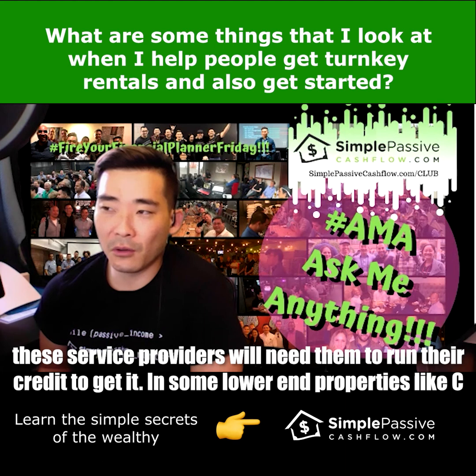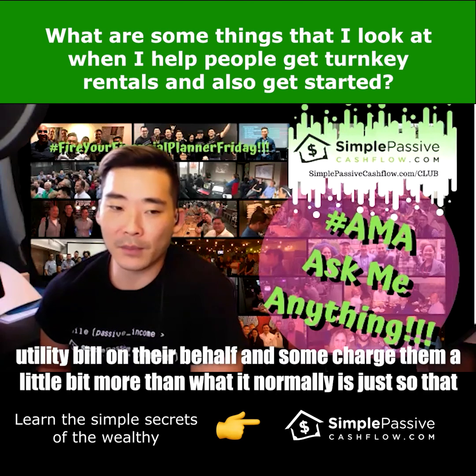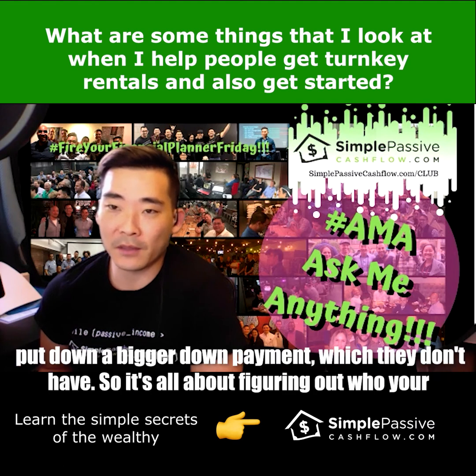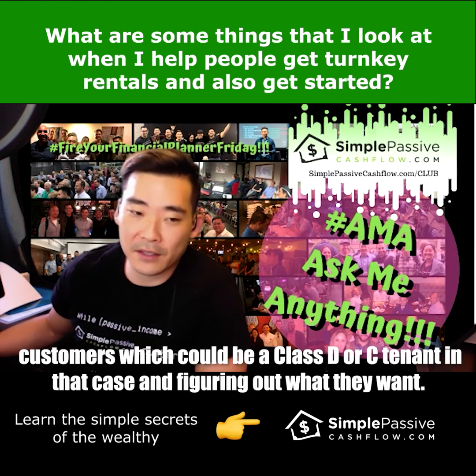In some lower-end properties, like C and D class apartments, it can be an added service for the owner, us in that example, to pay the utility bill on their behalf and charge them a little bit more than what it normally is, just so that we're covered, because the tenants can't get an electric account in their name, or they might have to put down a bigger deposit, which they don't have. So it's all about figuring out who your customer is, which could be a class D or C tenant in that case, and figuring out what they want.